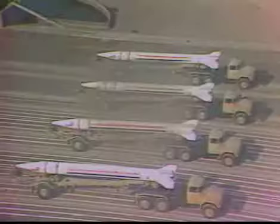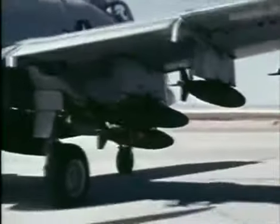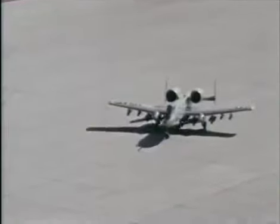But with a serious situation brewing in the Middle East, all that was about to change. The Warthog was about to play a key role in bringing down one of the most destructive individuals of recent times. In September 1980, Iraq invaded Iran, beginning one of the longest and most destructive wars of the 20th century.